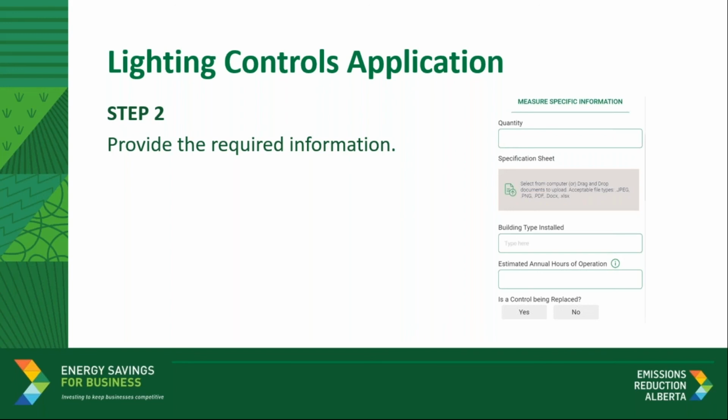Since controls are eligible to be added to existing uncontrolled lighting systems, the user will need to identify if the application is for a control being replaced. Yes, the control is being replaced. No, it's a new control.